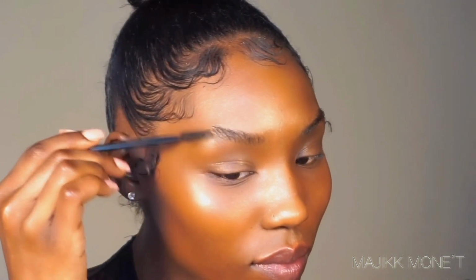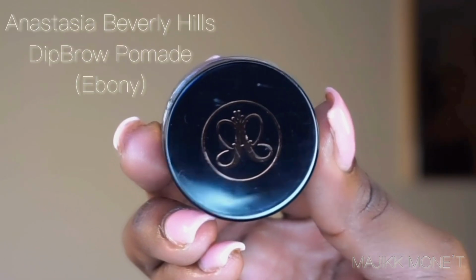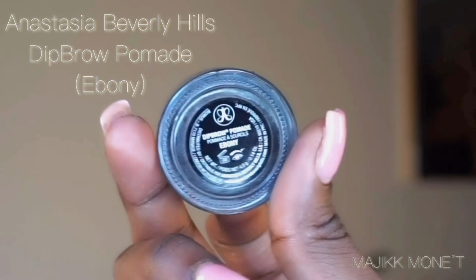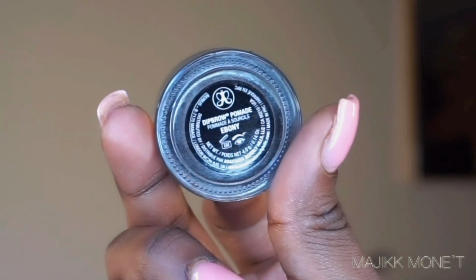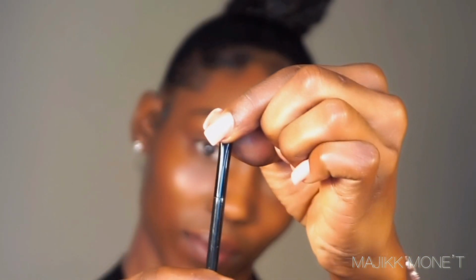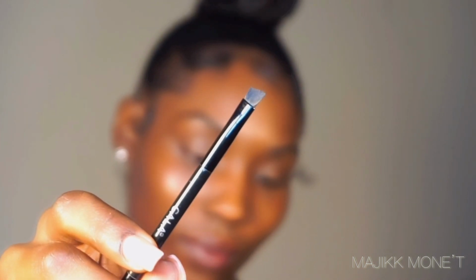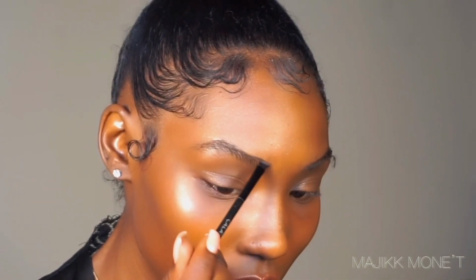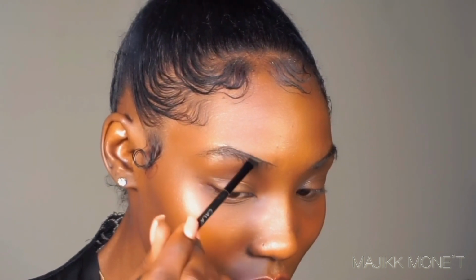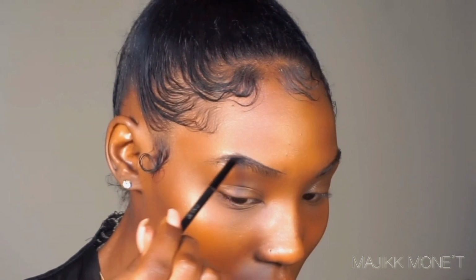Now it's time to move on to my brows. I like to brush my brows out first, and I'm using this Anastasia brow dip pomade in the color Ebony, which is their darkest shade. I think this is great for brown skin girls because it just shows up a little better. A little thing I like to do is take my eyebrow brush and just pinch it, because it creates that nice stiff, sleek angle. It makes the brush a little more thin and stiff, so that once you apply it, it goes on really nicely and sharp.